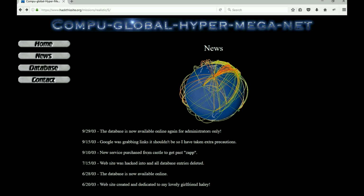There is one line in here, if you know HTML, that can give us a little bit of information. That's this one here. Google was grabbing links. It shouldn't be grabbing links that it shouldn't, so I have taken extra precautions. This is just the way Google works. If Google sees a page that is out on the internet, it will grab it and put it in its database unless you tell it not to.